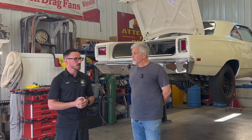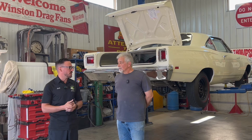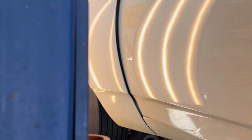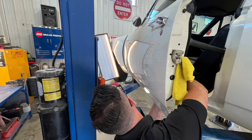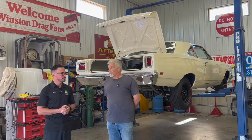Pretty awesome. So as far as what we were working on today, tell me about what we were doing on the vehicle. So the car had somewhere along the line ended up with a slight imperfection in the door. Called you up, Jack, to come on out and wiggle this dent. I couldn't even call it a dent, more like an imperfection, and we want the car to be as perfect as it can be.